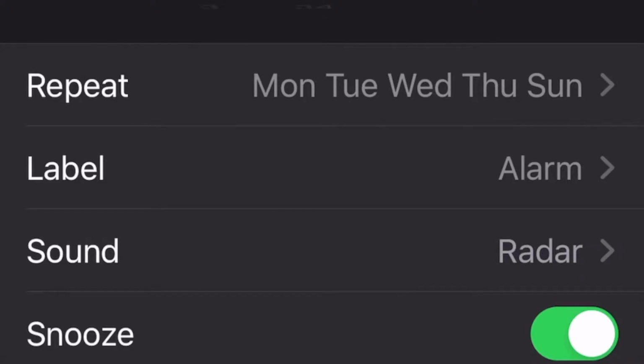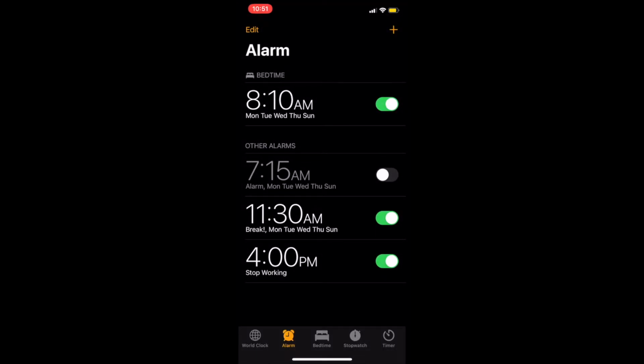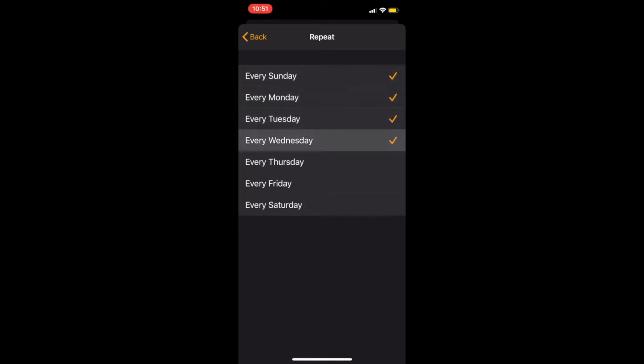And then I could also change the label and put it as a break. You can put whatever you want in here, but for me, I just want to put it as a break. So I'm putting my 11:30 a.m. break time. If you can see, I have here my 4 p.m. as a stop working, and I also do a repeat option for that. So I want to do the work days repeat, and then that's all set up already.